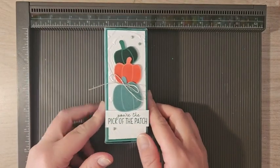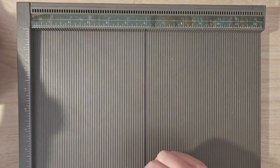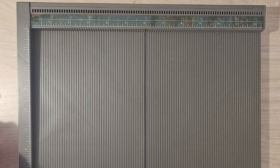But this is just an amazing, adorable little box. I just love it. And I have another sneak peek to share with you at the end using this bundle. So let's get into the actual box.